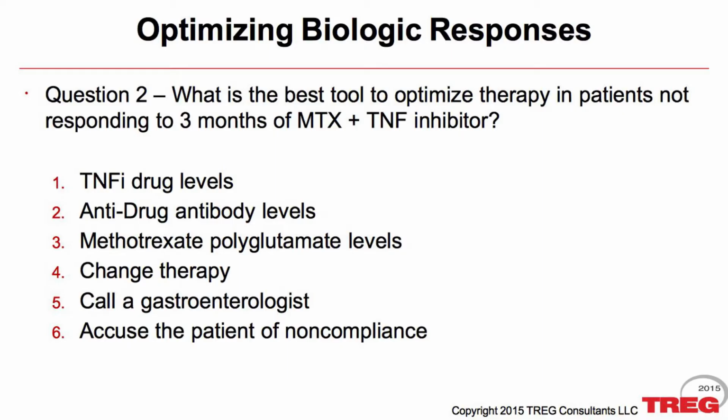Okay. All right, another question. What's the best tool to optimize therapy in patients not responding to 3 months, 12 weeks of a TNF inhibitor and methotrexate? Number 1, check drug levels. Number 2, check anti-drug antibodies. Number 3, you look for methotrexate polyglutamate levels. 4, change therapy, don't even bother. 5, call a gastroenterologist, they seem to know. Or 6, accuse the patient 7 times of noncompliance.